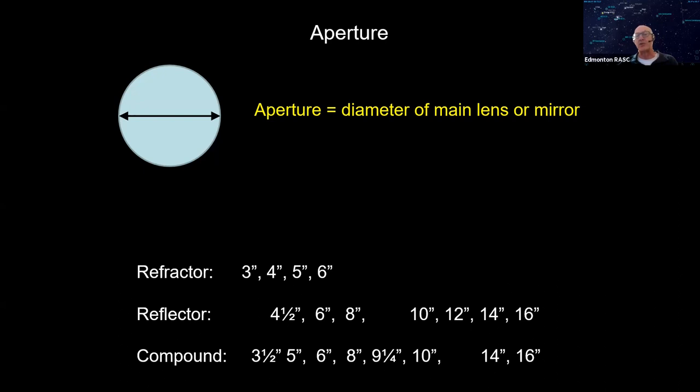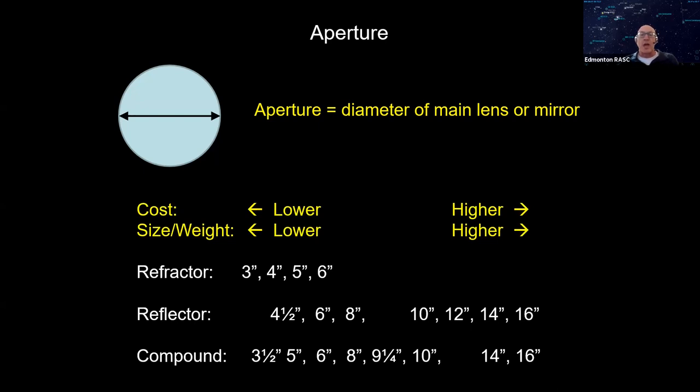Notice how the refractors top out at 6 inches. You can get bigger ones, but the price of those things is well beyond the scope, pardon the pun, of this workshop. So on the left-hand side, costs go down, and towards the right-hand side of this chart, costs go up, right? It's just the way it is. More glass and more optics that you need to put into the telescope, the higher the cost, right? Also, the size and the weight is lower on the left and higher on the right.